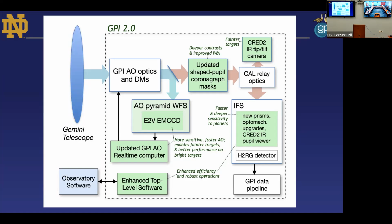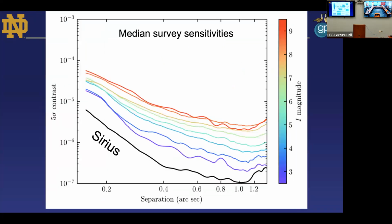One of the key things that we learned after operating for a decade is what rough spots occur between us and the observatory. And our goal was to smooth out some of those rough spots to further improve GPI's operability on sky and its efficiency.